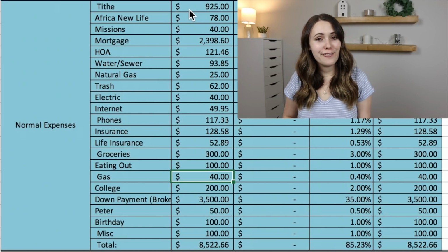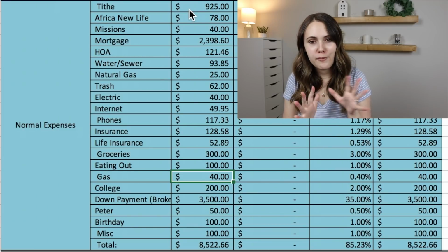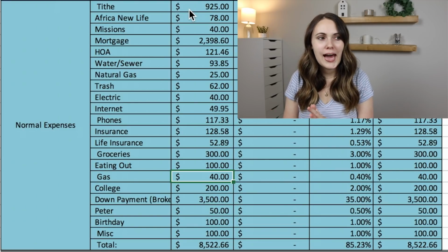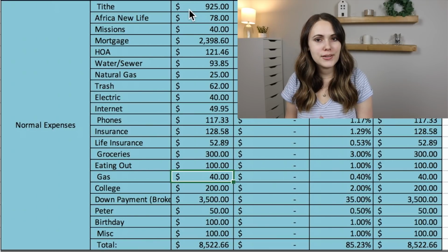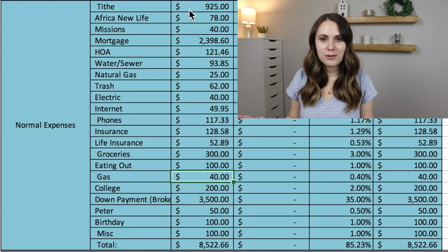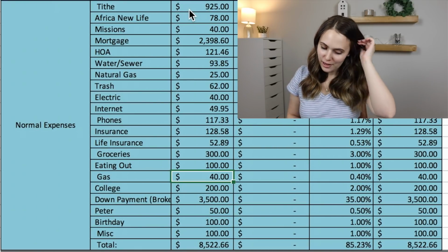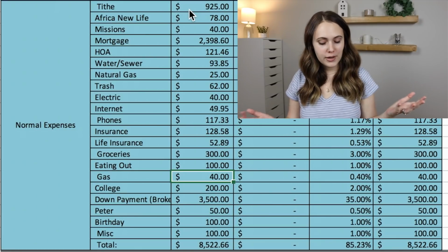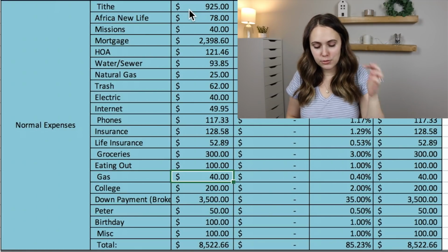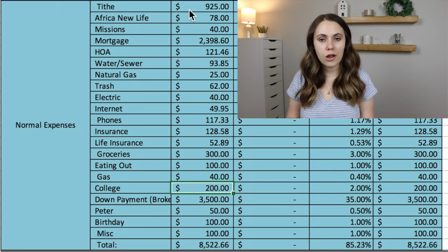Next we have gas at $40 a month. You guys, you'll see in our September budget report, but I'm filming this at the very end of September, and I don't think we're even going to have spent any money on gas for September, which is crazy, but obviously we're not really going anywhere. So $40 is like one fill up for us for the month, and I think that's pretty much all we'll do.